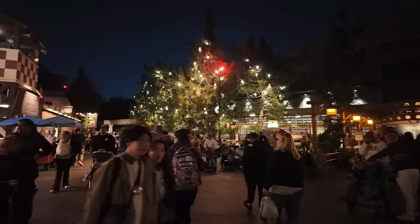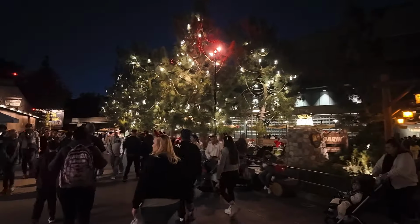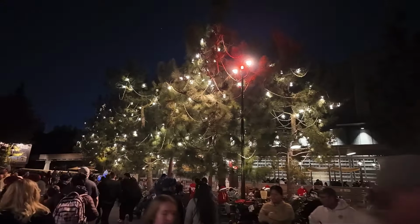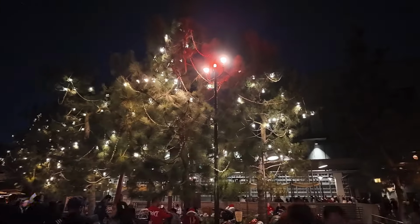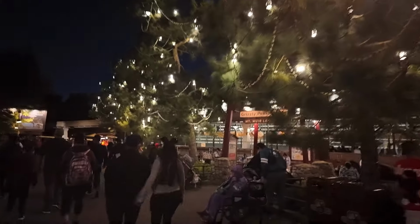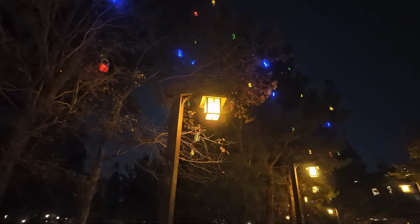Walking our way over to the Redwood Creek Challenge, because we wanted to see how decorative it is for the holidays. But even walking through Grizzly Peak over here, look at how lovely they even put some lights here. Some popcorn garland. Simple yet elegant. I always like to affectionately call these fireflies cotton bottles. Obviously they're multicolored with reds and yellows and blues.